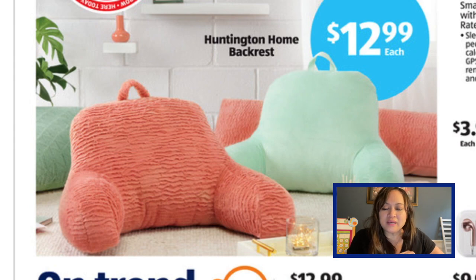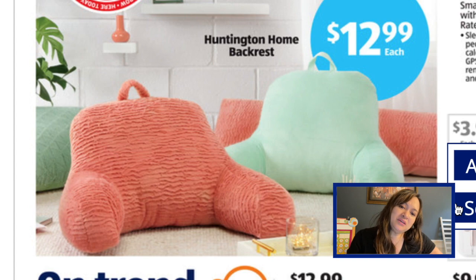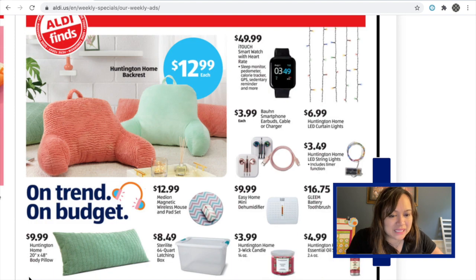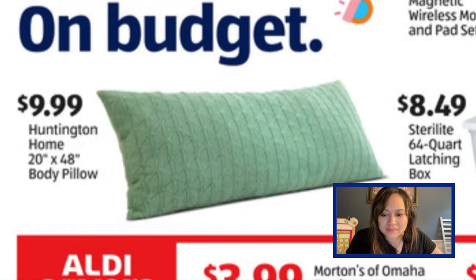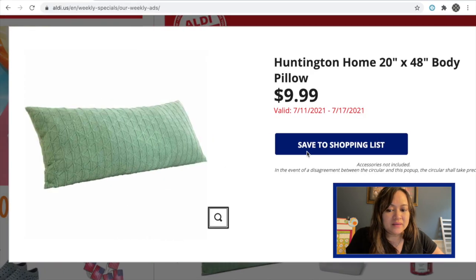So I was mentioning last week that they had these round pillows that could be cool for kids, especially that are kids. I did it again, not kids. Young men or women that are moving out and going to a dorm or whatever, their first apartment. So these could be cute. $12.99 Huntington Home backrest. And lots of little stuff here. $19.99 at the bottom. Huntington Home 20 by 48 inch body pillow. I assume these are also in coral. Again, it's not going to show me.